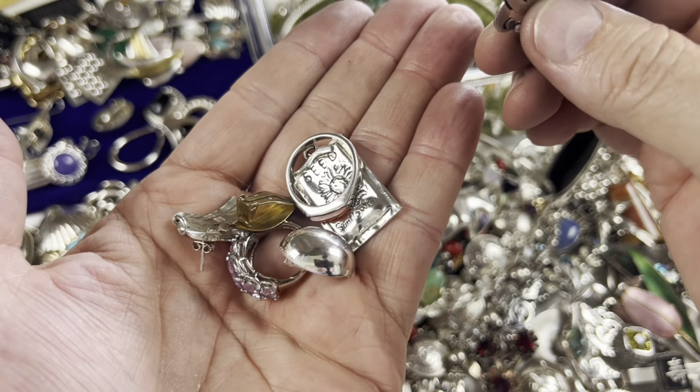Oh, cool. How is this marked? What is this marked? Well, it's got the two fish. I have a whole bunch of this. I have real ones and fake ones of that. Pendants go over here. It's a really nice little band ring.